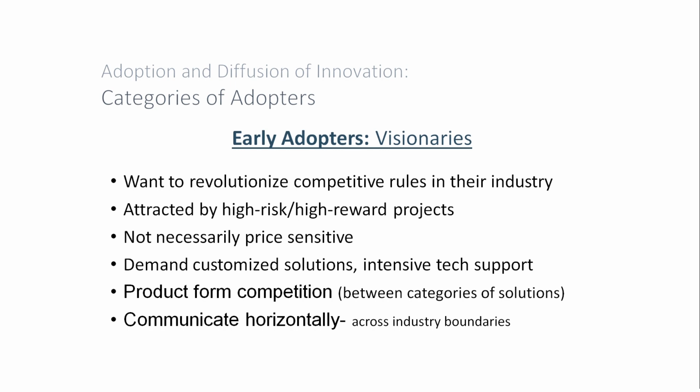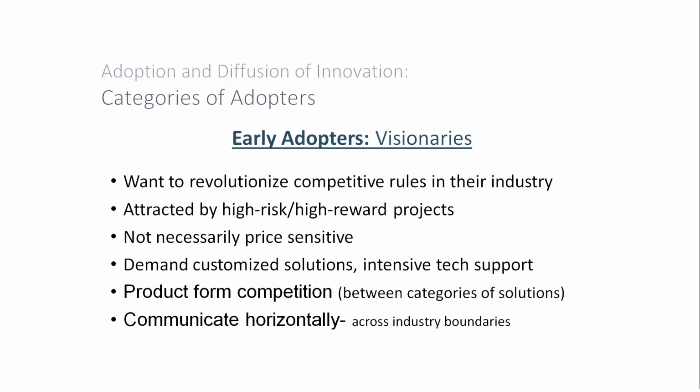So, in this perspective, early adopters, the next block, are very similar. They are also visionaries. They also want to lead the change. They want to revolutionize the competition. They want to adopt the latest technology, the cutting edge technology, to give them an edge in the marketplace. So, they are looking for some ingredients that will make their productivity superior to their competitors.